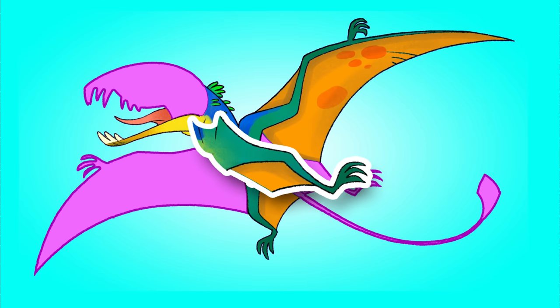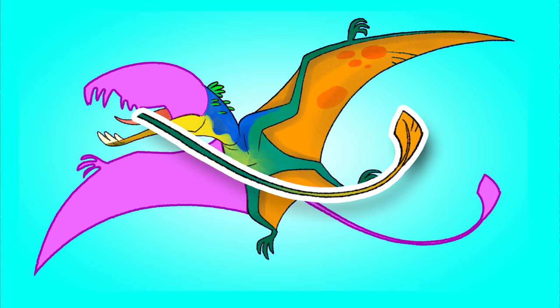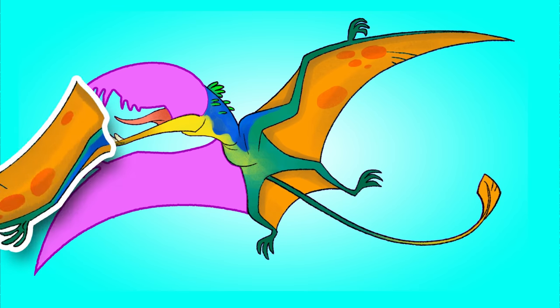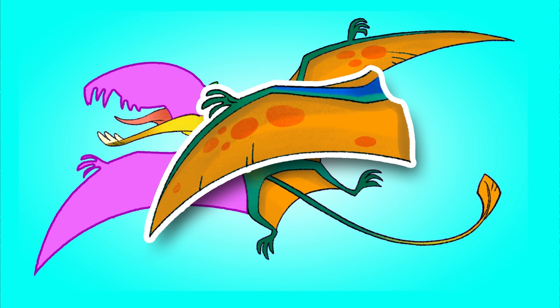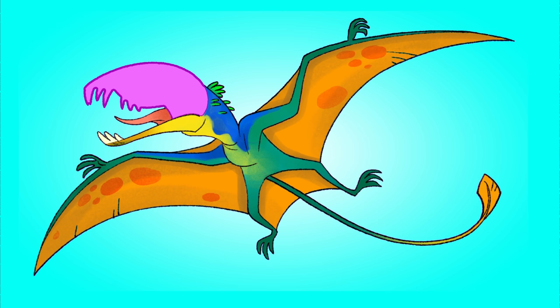Oh, here's another leg. Look at his tiny toes. This must be its tail. What a long tail. Hey, another wing. Yes, this is definitely a flying dinosaur. Okay, so this dinosaur's got pointy wings, a long tail, tiny claws, and a big beak with nasty teeth.